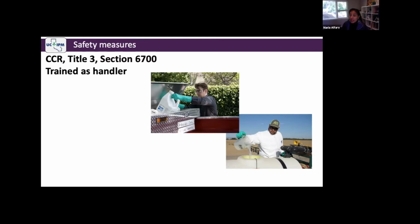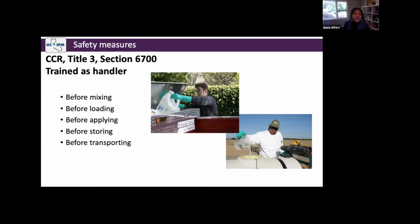Mixing and loading, applying. Yeah, you're an applicator. Filling, mixing, loading, applying. Yep. Awesome. So before you mix, repair tech, very good. No one has given that one before. Equipment maintenance. Yeah. Before you're loading, before applying, before storing, and before transporting. And also, if you're working on equipment, repairing your equipment, that is also considered a job of a handler.